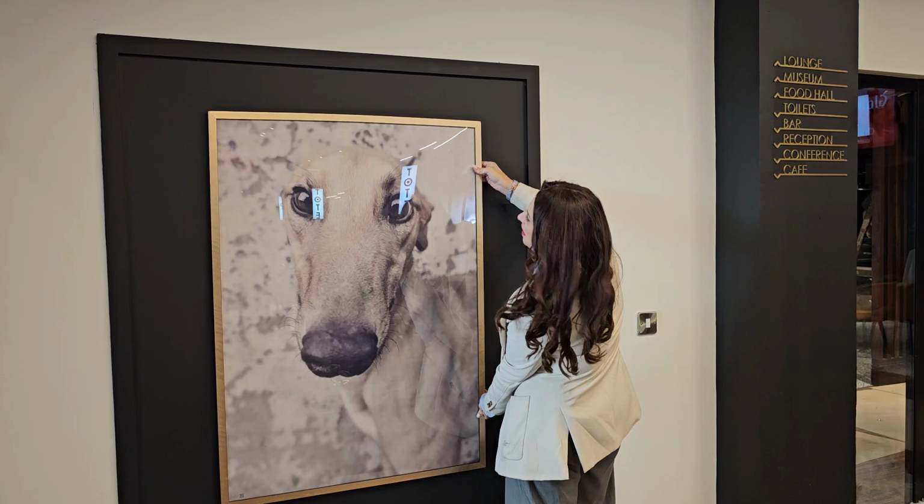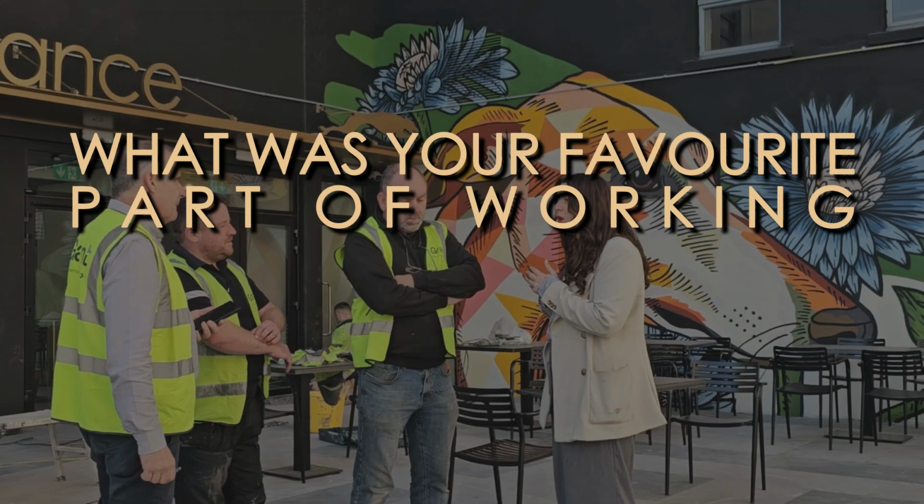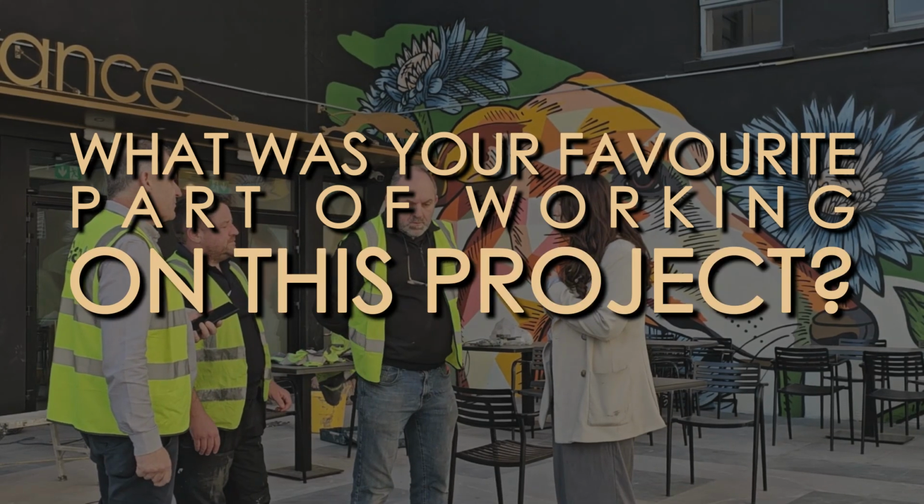Well, this project actually really stands out because it's a real opportunity to take the rich history of greyhound racing and blend it with all the modern elements, and it meant that we could create something truly special. Probably the Shelbourne Park Museum, particularly because it honours the legacy of greyhound racing, and it's a particularly meaningful and exciting part of the project.